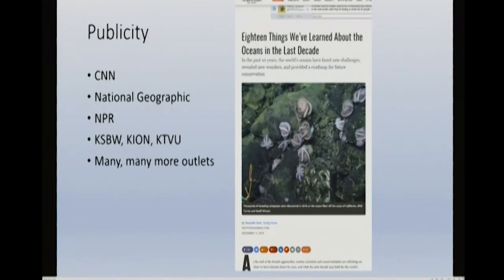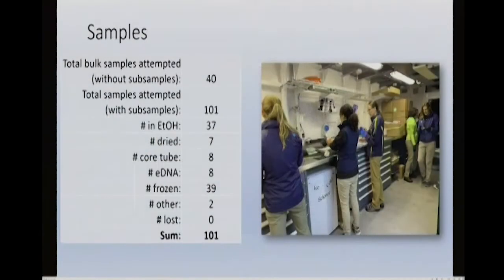And as far as the octopus garden itself, I get really excited about it, but it's really cool to see things like CNN, National Geographic, NPR doing stories on it. In fact, Smithsonian Magazine said 18 things we've learned about the oceans in the last decade, as the decade just closed. And they used our octopus garden as their cover shot, and we were one of the 18 things they've learned from the ocean. So it's really cool to see that kind of publicity get out there about this stuff.